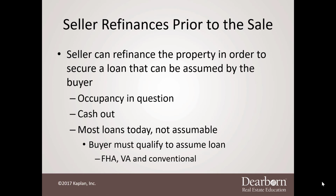Seller refinances prior to close. This is a very bad idea and borders on, and probably could be determined as, fraud. Because if a seller refinances a piece of property to a bank, the bank's assuming they're going to own that piece of property. Number one, especially if it's owner occupied, you're telling somebody that you're refinancing the property and this will maintain your primary residence, when in fact you're already thinking about selling it to somebody and letting the buyer assume the loan.